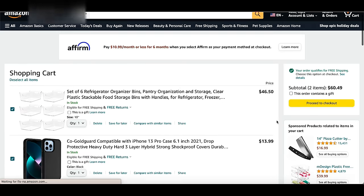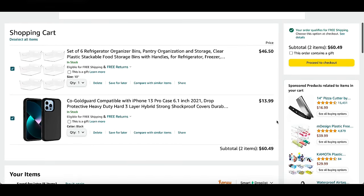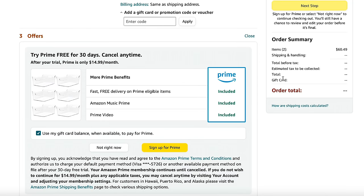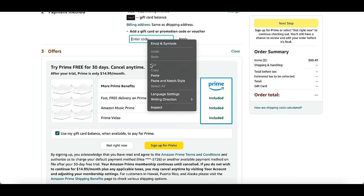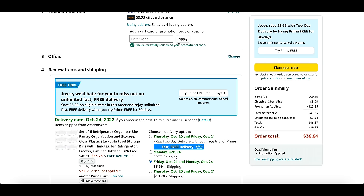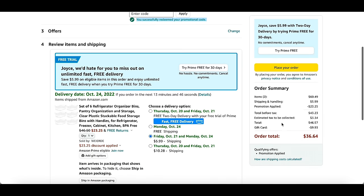Then on the Amazon site, you add to cart, proceed to checkout. I'm just double checking to see if I have everything that I want, because one day I ended up buying something I did not want, so I have to double check. So next I proceed to checkout. When I proceed to checkout, you'll see at the top, payment method, add a gift card or promotion code or voucher. So we'll add our voucher, which has already been copied. We apply it, and you see, it's already off. You have successfully redeemed your promotional code. As you can see in your order summary below, you can see the promotion applied. It took $23 off. The initial price was $60. And you can see now it applies, guys.